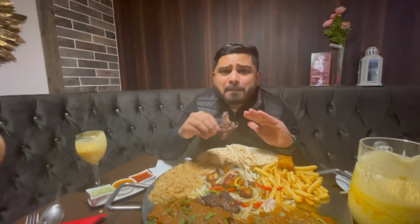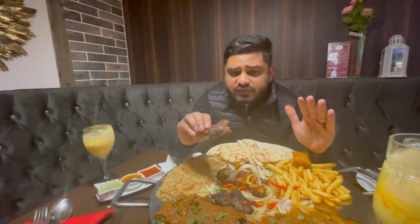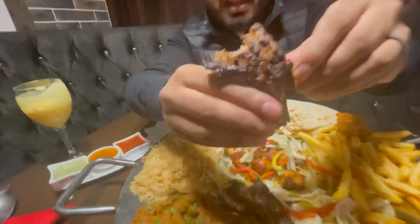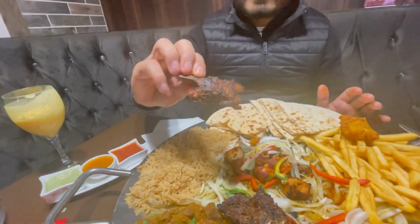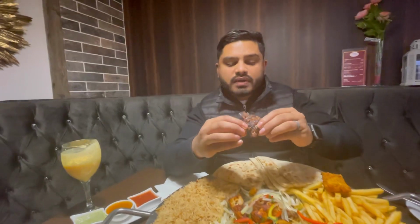That is absolutely banging. Beautiful lamb chops, cooked beautifully. It's nice and soft and tender on the inside. But from the side, you can see there, grilled to perfection, and it's got that caramelized char in there that gives it a nice smoky flavor. Beautiful flavor that is. Seasoned very well as well.